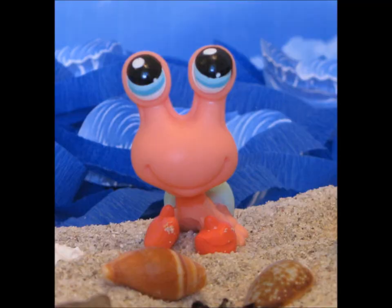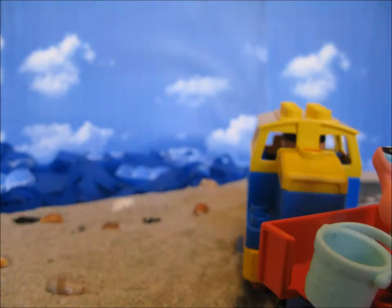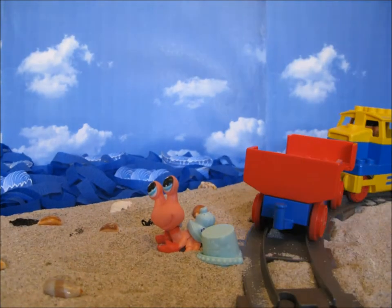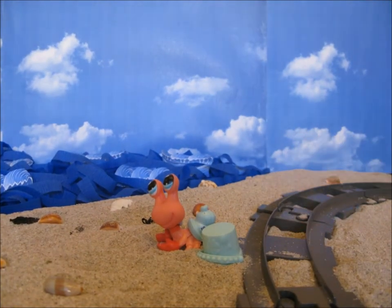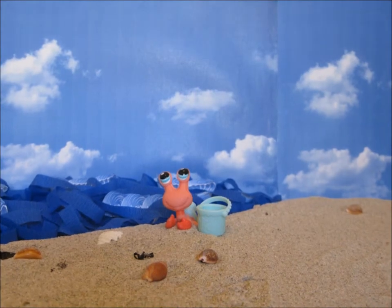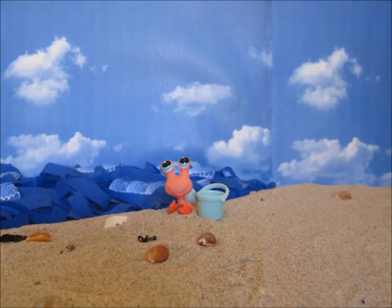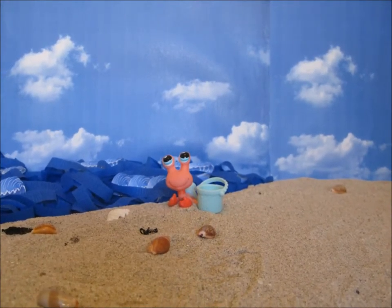One sunny Saturday afternoon, Cornelius Crab caught the little red and yellow train to the beach. Cornelius loved going to the beach. The sky was blue, the sun was warm, and the ocean was sparkling. Cornelius looked at all the shells laying on the sand, and he decided to collect as many as he could.